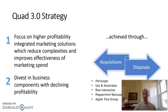Based on this strategy, they've already seen organic growth of 225 million in sales, and that has really come from the integrated marketing solutions, which have higher profitability. The printing solutions and some of the other less profitable business segments have been driving down revenue.